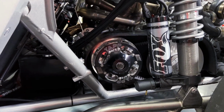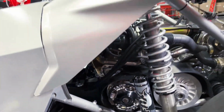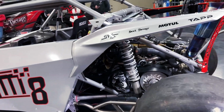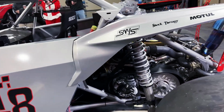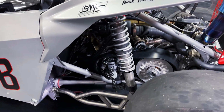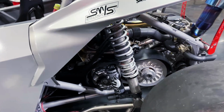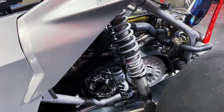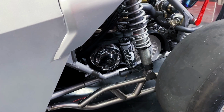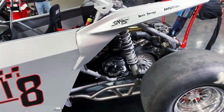Is clutch the only way you got the gearing to do that, or did you have to change the gearing in the trans as well? Yeah, we changed the gearing in the trans. We did a high-speed trans, about 20% overdrive. Did you guys have to build all those parts, or is that available? That's available. On this trans, we have the Turner, what they call a double overdrive. So you can just call up Turner and get the parts.